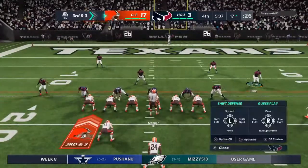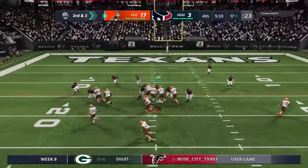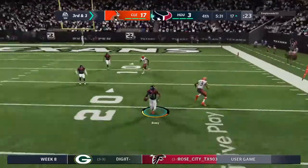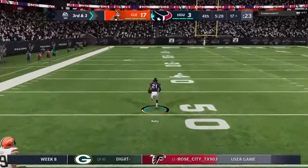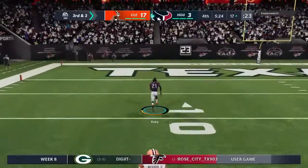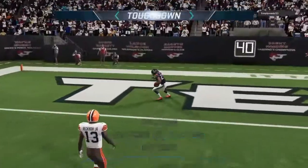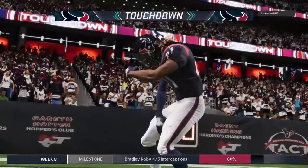And it's 3rd down. And intercepted. Maybe the turning point they need. Picked up on the corner. Bradley Roby. He's at the 30. And they will score. Pick 6 for the Texans TD.